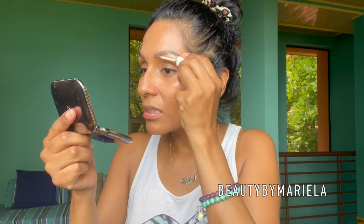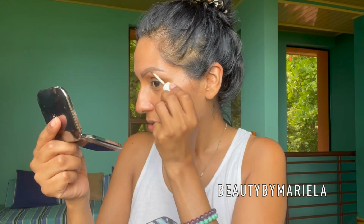Now that I have eyebrows, I mean, it makes such a difference. Oh my god, the excitement is real, Mariela. You can see it. Okay, we're gonna set these eyebrows with the M2 Brow Crush Tinted Brow Gel in the shade Blonde. Look at that teeny tiny little spoolie. She's so cute. I will definitely leave all the products that I mentioned in this video down below.